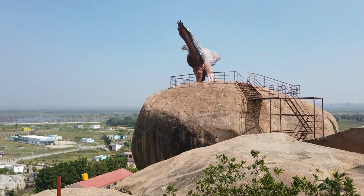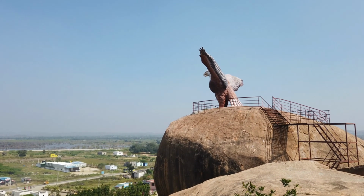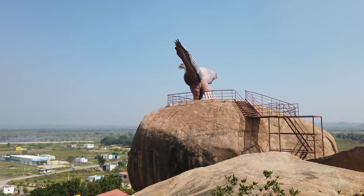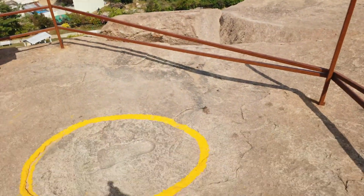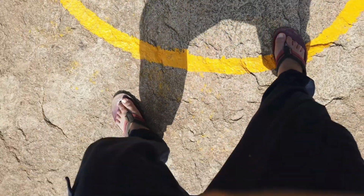Let's go back to history right now, and this is Ravana's foot. So they say that while fighting with Jatayu, you might know the Ramayana, when Ravana is taking Sita, Jatayu comes and fights with him, but Ravana kills Jatayu, and this is supposed to be the foot of Ravana. It's over here. Yes. So they have marked it up.